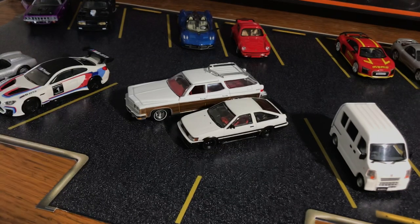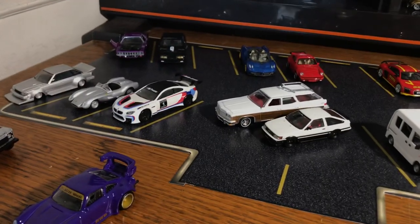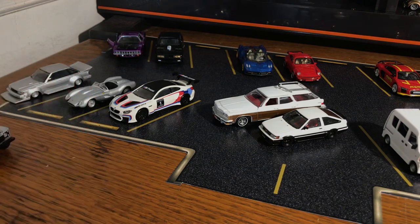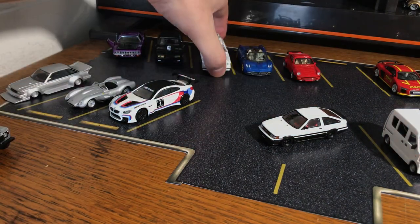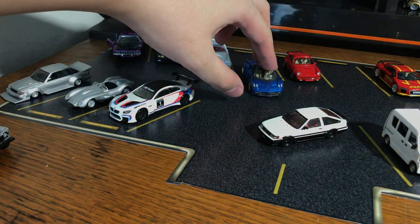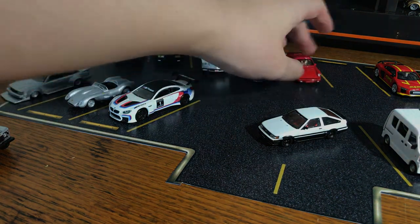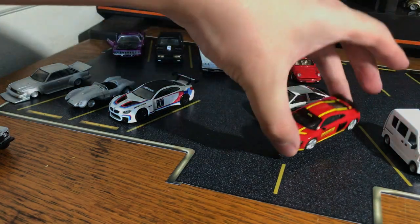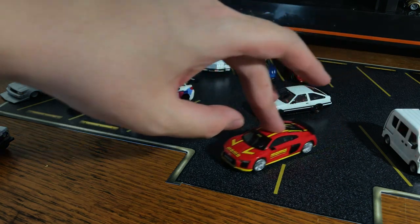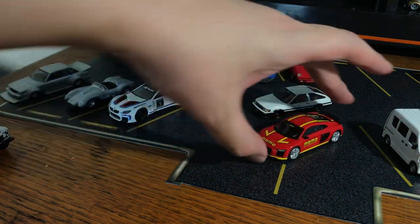In terms of rollability, for those people that care, M2 rolls, but not really well. Green Light, for the most part, rolls pretty well. Auto World, for the most part, rolls really well. Mini GT rolls very well. Schuco rolls very well. NO64 doesn't really roll. Tarmac Works doesn't really roll. I guess you can say it rolls a little bit, but you can see already the front wheels are starting to become locked.